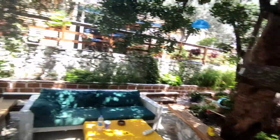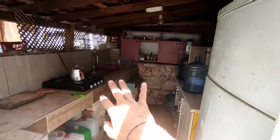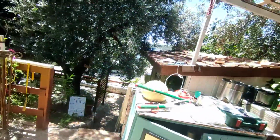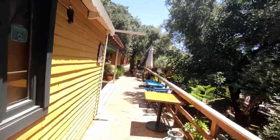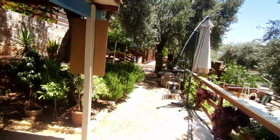That's John, he's the owner. And then up here we have the personnel and volunteers kitchen area. We got a little place here for cooking and such, and water. A little resting area here, and just some sitting places here.